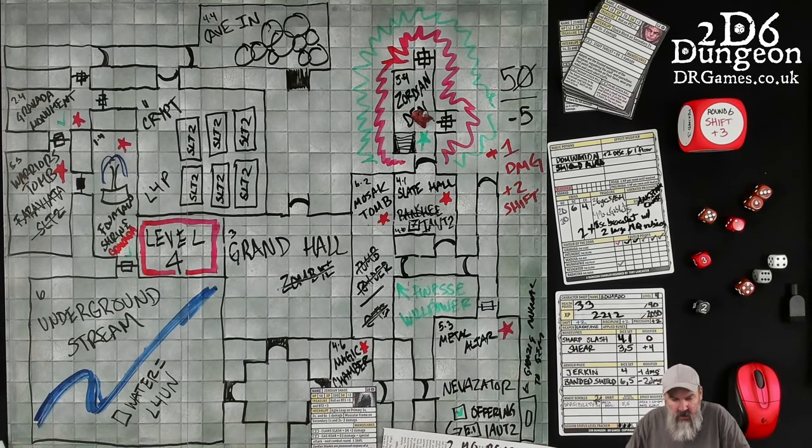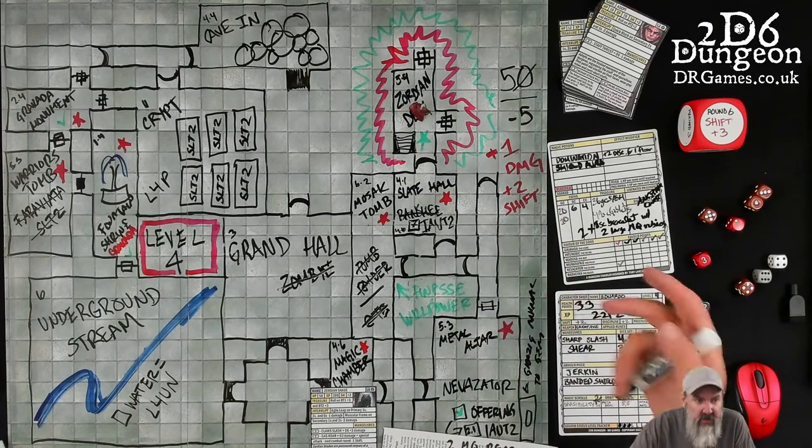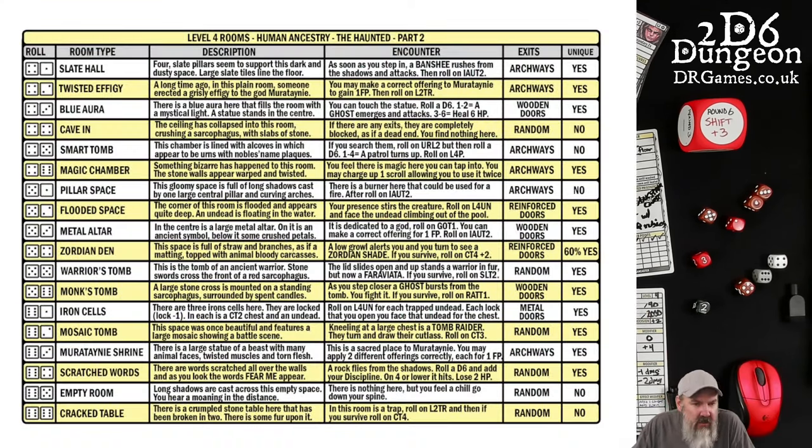Okay. I can't believe that happened, that we rolled this room. Okay, so that's what we found in there. Nice and easy, no big deal. Just a boss waiting to give us what for. Let's go back and take a look at that room just to make sure we didn't miss anything.